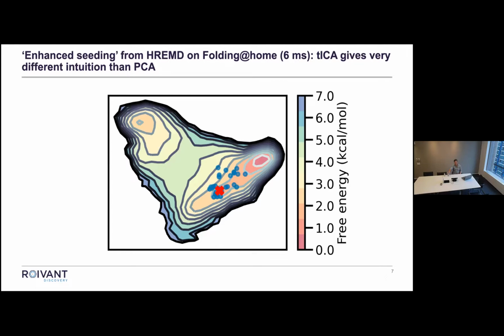And now these are the two slowest TICs, right? So I get a very different intuition from this. The red cross is, again, the crystal structure. The blue dots are actually predictions from this method that the preprint presents. So these are the best weighted ensemble predictions, where the weighted ensemble is trying to predict the collective variable, which is the RMSD of what we call the warhead.